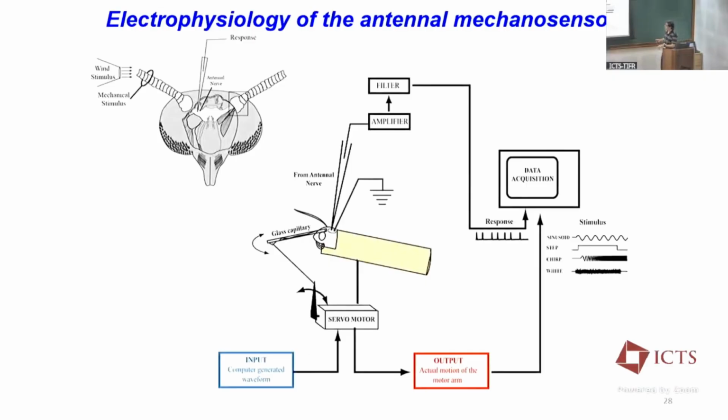So this is the setup. These were experiments done with Alexandre Dieudonné, whose picture you'll see in a little bit. So you have the moth in a tube. Its antenna comes out, inside a glass capillary. Then we move it with a servo motor. We know exactly what we're doing, but we'll question that in a little bit. And then we record from single axons of the Johnson's organs in the antennal nerve.